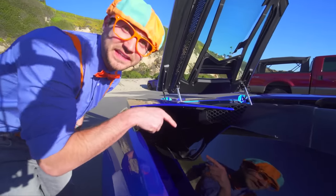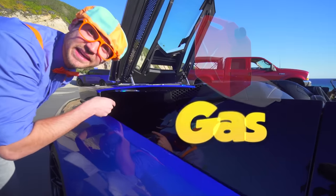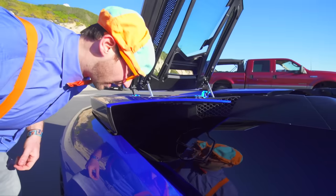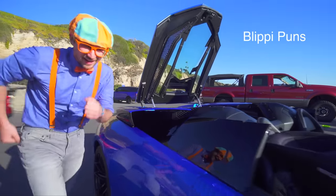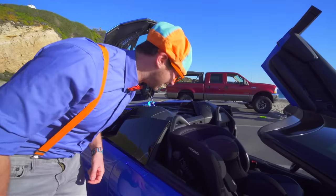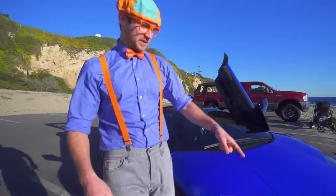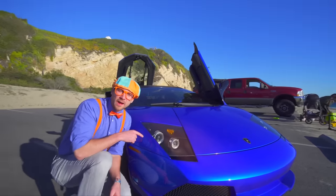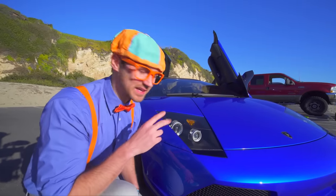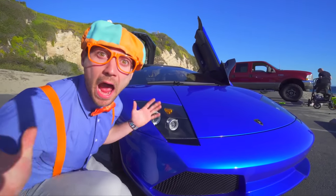This is where you put the gas inside this car. Ooh, and down here, that's where air goes in to cool down the car. That is so cool. Oh, hey, look. There's a baby seat in there. That's silly. Ooh, and last but not least, headlights. Wow, it looks like there's two headlights. One, two! Wow!